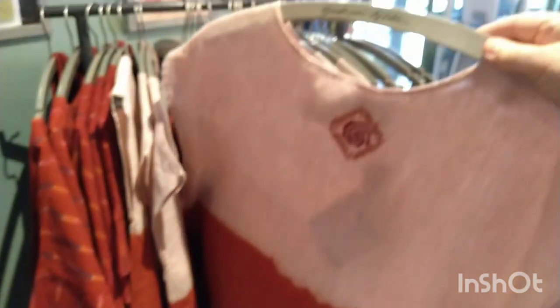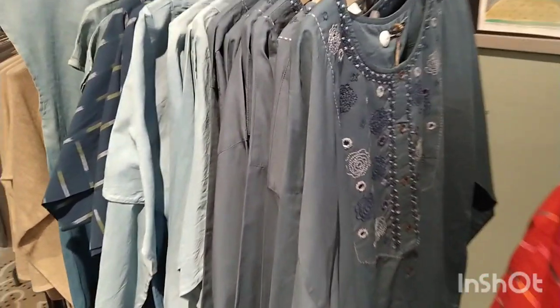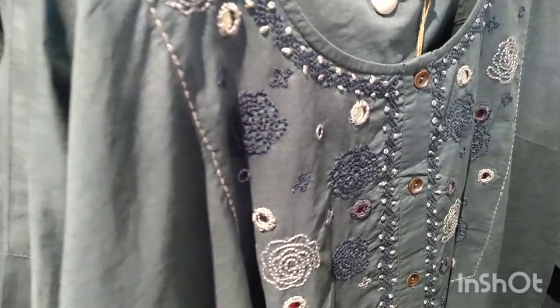And this is another top or tunic. This one is made in linen, so it's really nice. And again, you can see the dipped color. They are really nice at the front in the red pattern. And this is the tunic that you can see there on the side, which is the ikat, or ikat. I don't know how you spell it or pronounce it.